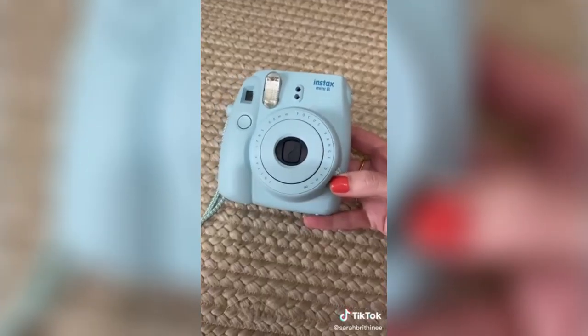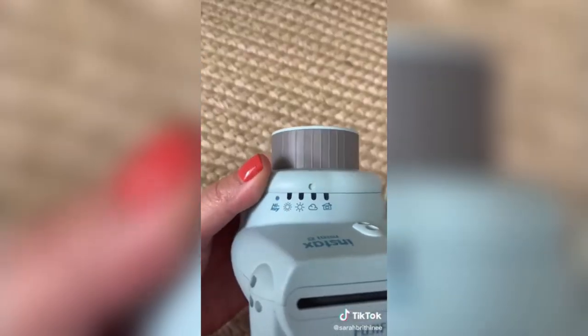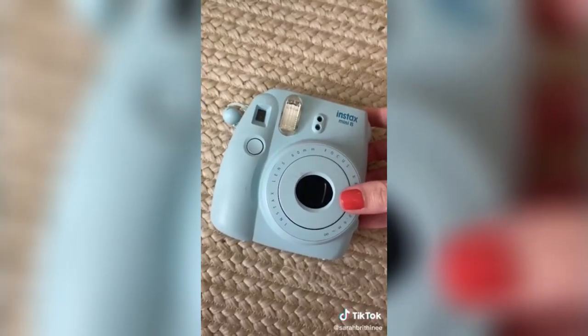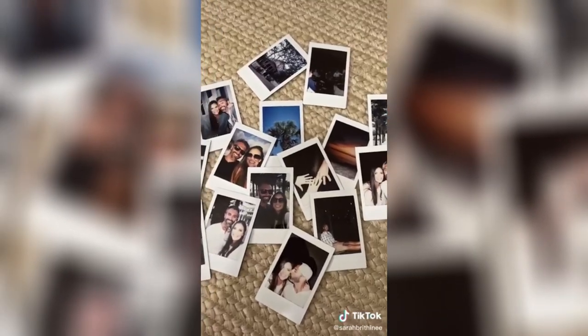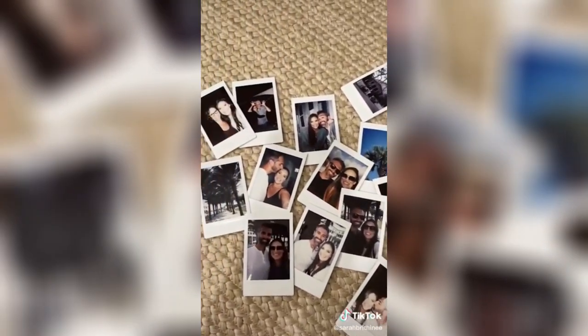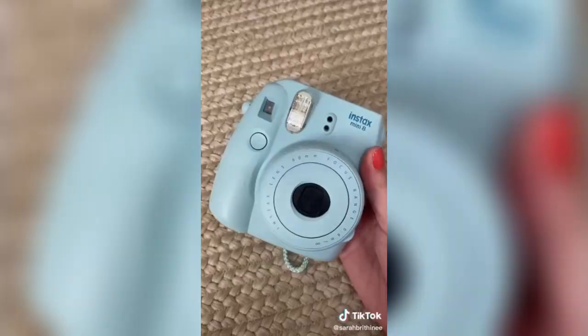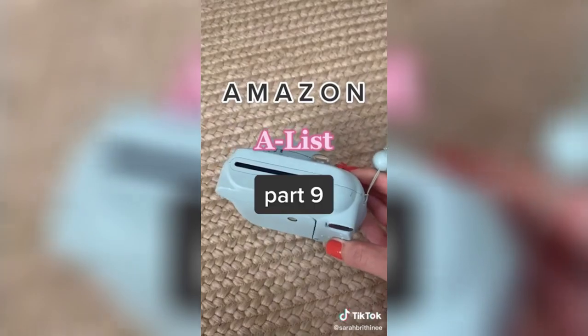My Instax mini camera is so fun. It turns on with the push of a button and has a few different settings depending on where you're shooting. To turn it off, you just press the lens in. I honestly need to pull this camera out for more than just trips because there's just something so candid and lively about the photos. Some of these are my absolute favorite photos from our honeymoon. Mine's a little bit older, but the new version is $76 and comes in a ton of colors.